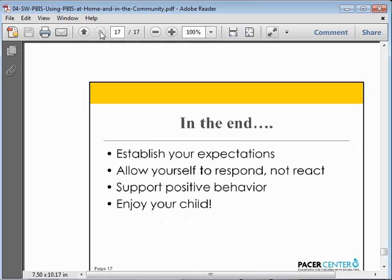In closing, I'm going to turn this back to Laurel, because I want her to talk about how she has used PBIS in the home. I'm going to do that before we have our wrap-up slide. We're also going to be taking a look here if anybody has any comments or questions. We'd love to hear how you've used some positive techniques in your home. If you'd like to share with the group, we could read them aloud. So back to Laurel for some comments on PBIS in her home.